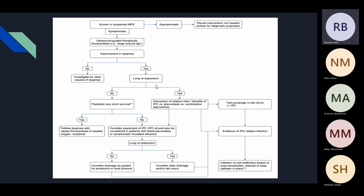Now, if you achieved lung expansion, it comes down to you and the patient. You both discuss and decide either for talc pleurodesis or the IPC.